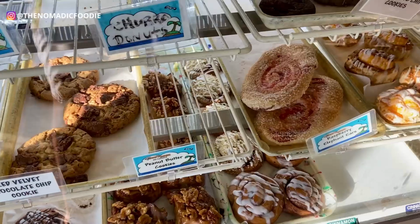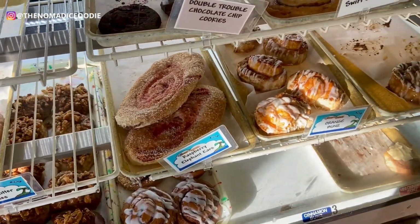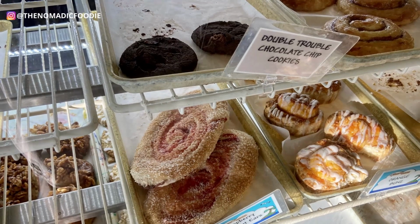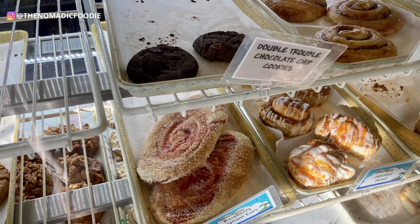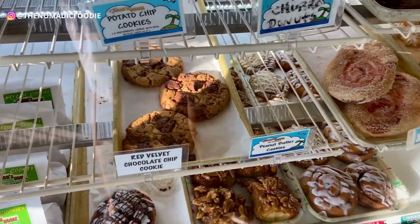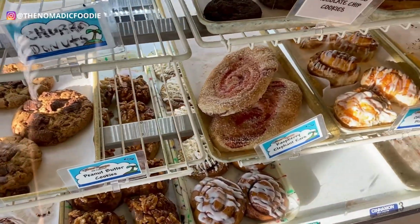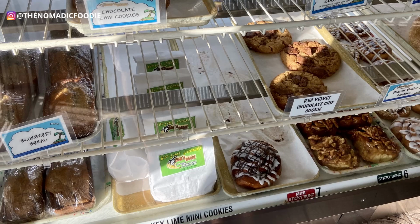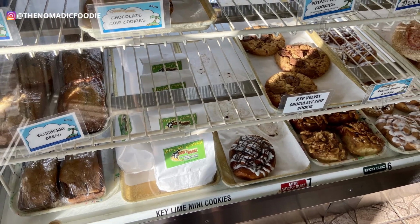As you walk into the restaurant, you're going to see this really nice display of pastries. So they have everything from cinnamon buns, sticky buns, they have muffins, they have brownies and scones. And as you can see from their bakery case, there are some seriously good options here. Look at this chocolate chip cookie, man. Just look at that. It looks so good, right?